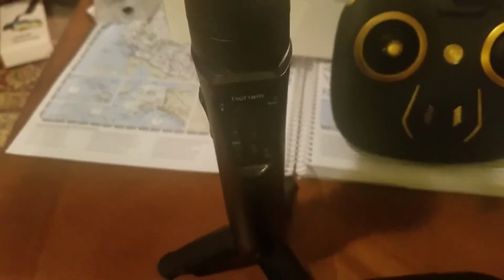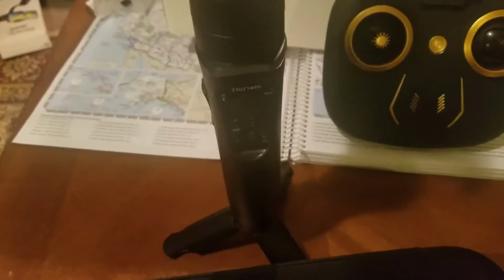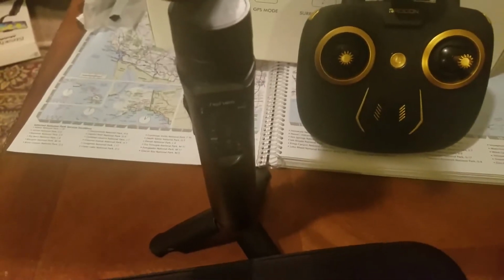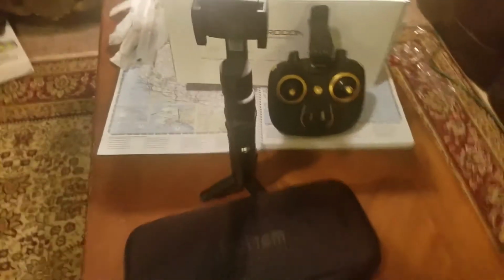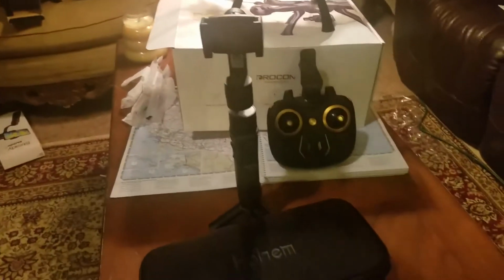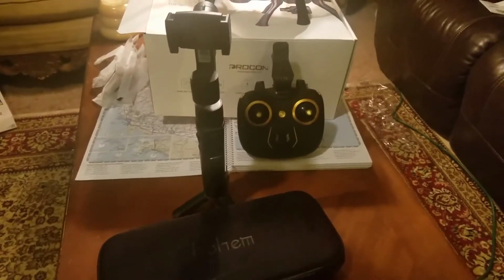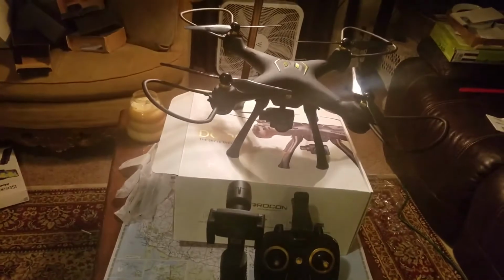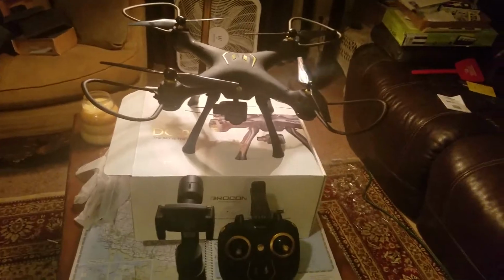We got our gimbal. Figured that out finally. Down here you have all kinds of settings. Zoom, in and out, up, down, left, right, whatnot. It does keep it level. It does keep it from shaking. It eats up a lot of battery power in your phone, though. There's the case to it. And that's about it, folks.